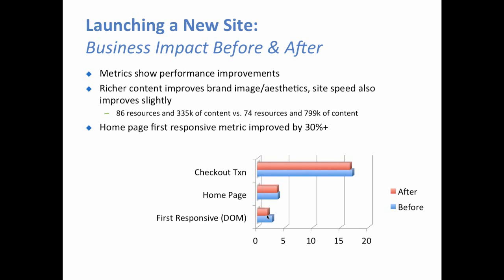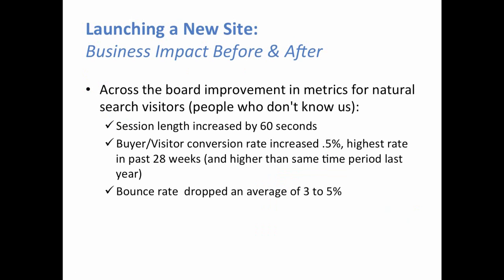Improvements in performance are wonderful in and of themselves, but the real purpose of striving to make those improvements is to improve the business metrics. And Carrie is going to tell us a little bit more about improvements in the business metrics.